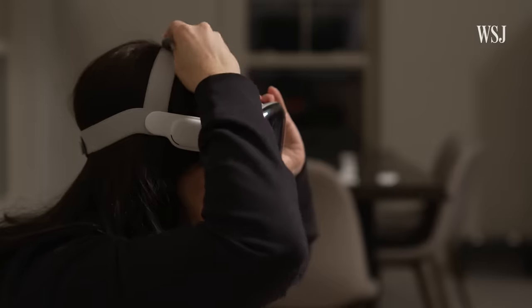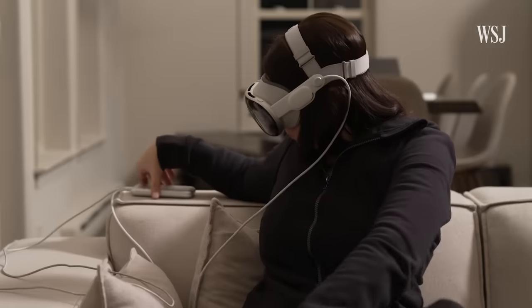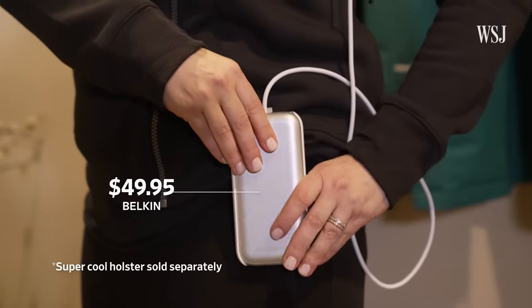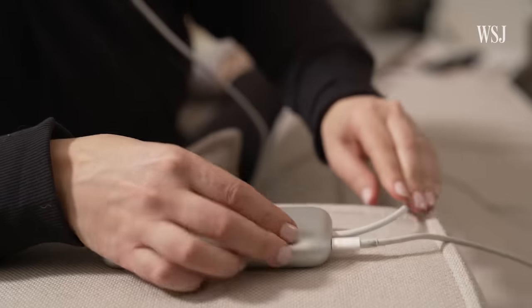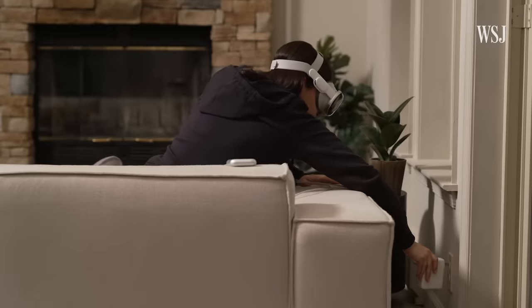Feels pretty good. I ended up being happy that Apple didn't strap this thing's battery to my head. I got used to the hanging pack, especially when I put it in this. It's as cool as a BlackBerry holster. I had to charge the battery every 2 to 3 hours. So most of the time, I just stayed plugged into the wall, but not for my next activity.